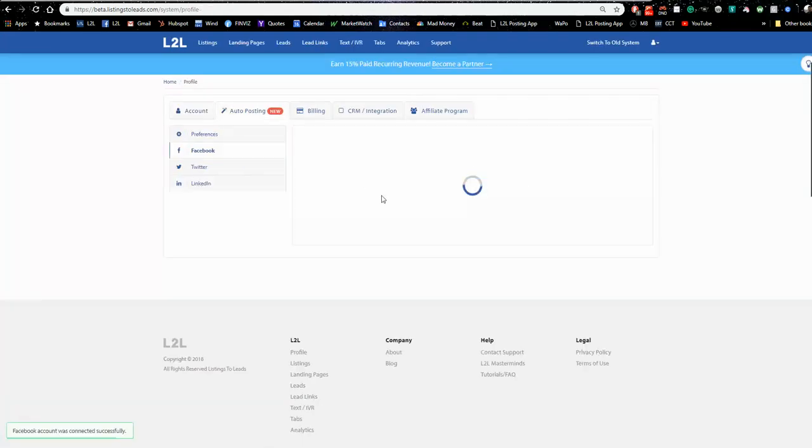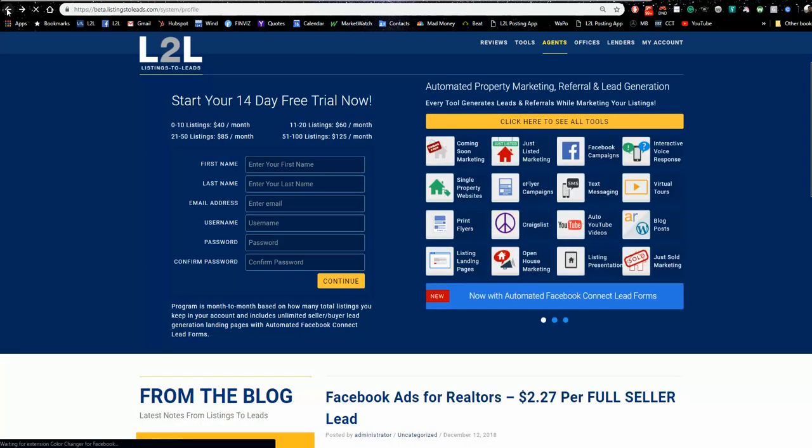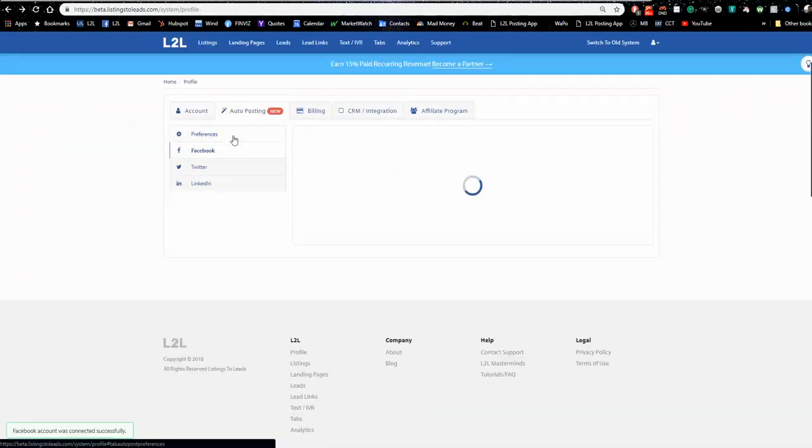What we're going to do next is select where we want the auto posting to go. The next step is, give me a second here, guys. It looks a little slow. Sorry about that. So of course Facebook is slowing down, so I can't show you this.